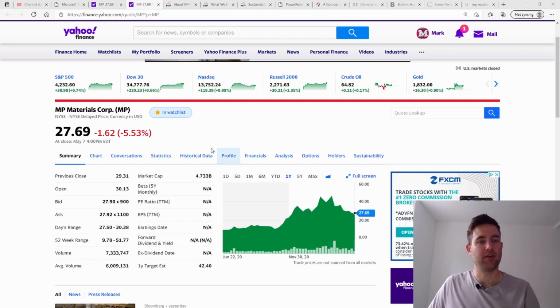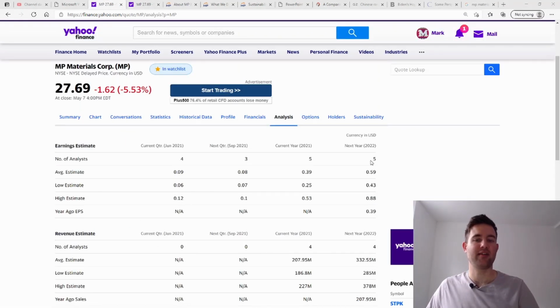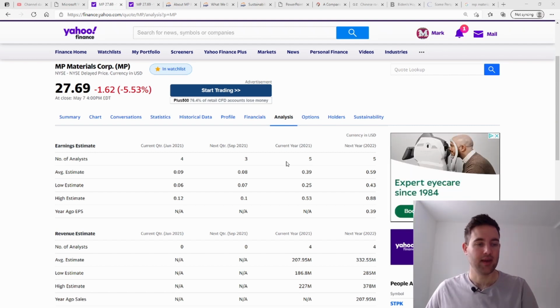So if we look at the analysts, first thing of note is 5 analysts covering this stock, and really that's quite unusual for a SPAC that only launched last year. So not many of the other SPACs have any analysts actually. Some have 1 or 2. 5 is quite significant, meaning that Wall Street really does value this stock.